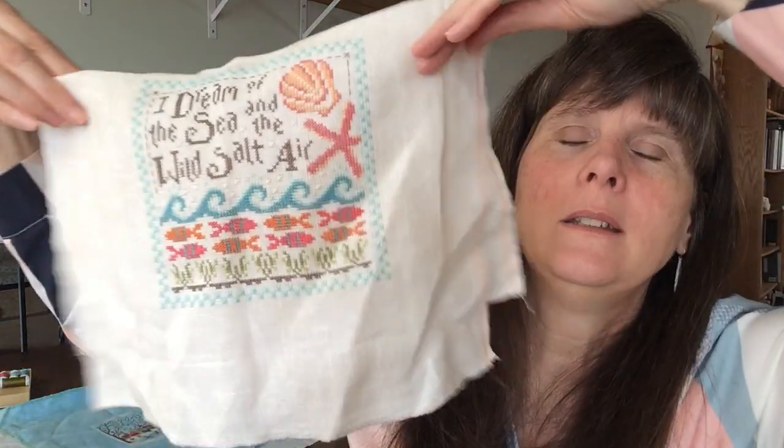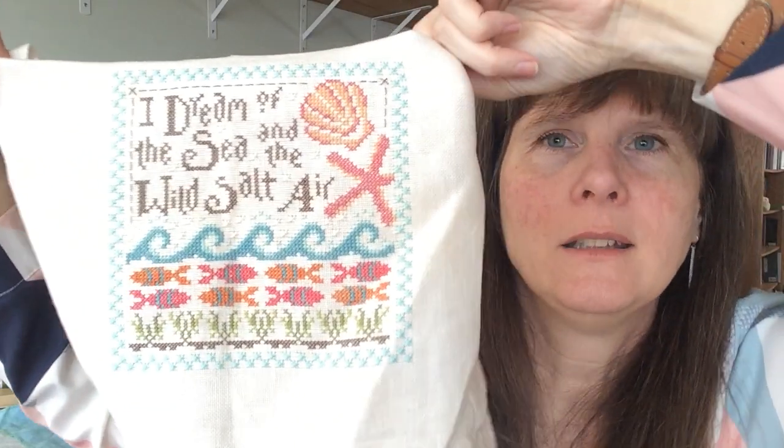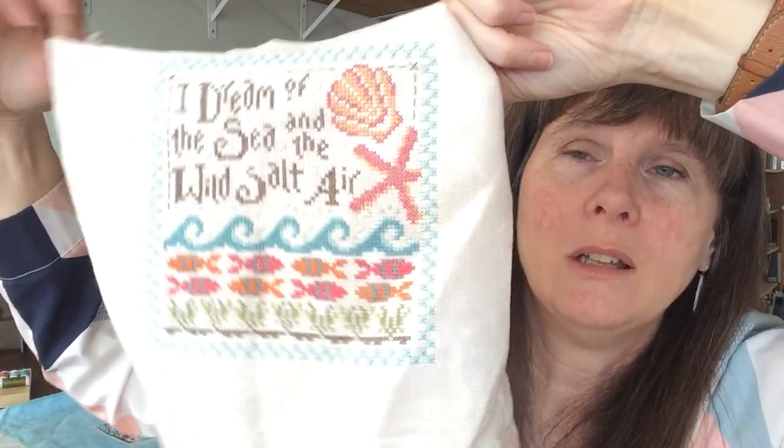This was on a piece of color and cotton that I bought at StitchCon, and it was a limited edition color, so it doesn't have a name.